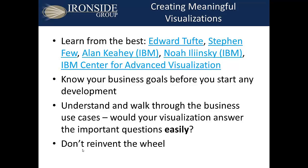And most importantly, don't try and reinvent the wheel. You'll find that there's going to be a lot of options here with this new platform, a lot of capabilities in terms of customization. Sometimes what's worked for many, many years is probably the best course of action.